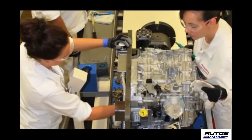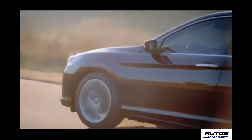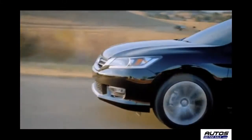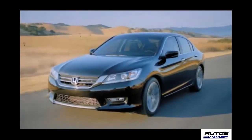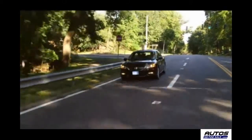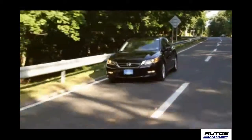These power plants, combined with 3 different transmissions including a manual stick, add up to 11 possible powertrain combinations, ensuring you'll get just the right mix of power and performance you're looking for in a luxury sedan. We've tested the EXL with the 2.4-liter engine and the ultra-smooth continuously variable transmission, or CVT for short.